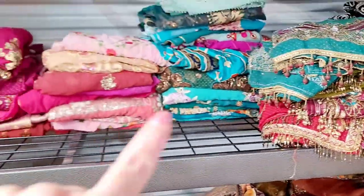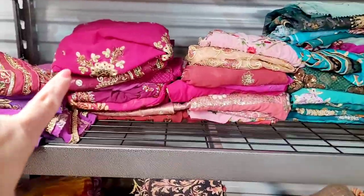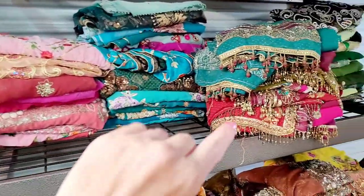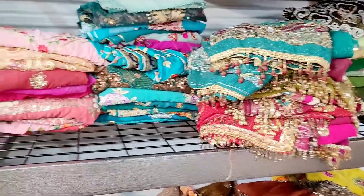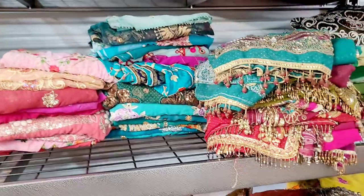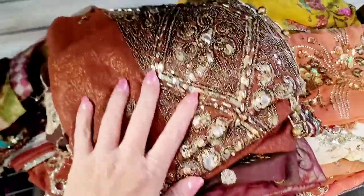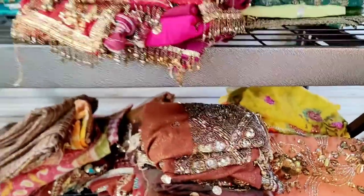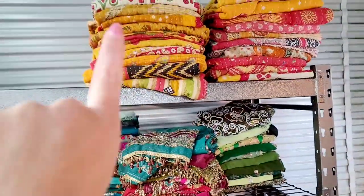So now this last row are the $20 saris. Those are going to be last listed. Right now I'm working on the $40 ones. Like I said, these will be all between $15 and $20, the ones in the back. I'm working on the heavily beaded ones first. I still got the browns to do, the creams. So I got a lot of work going on, but until then, I'm working on the Kanthas for you guys.